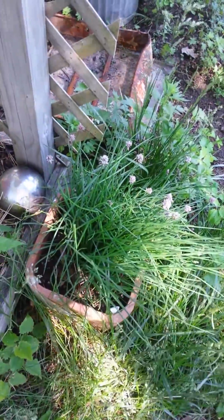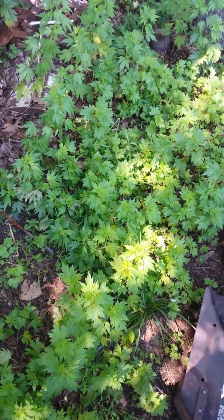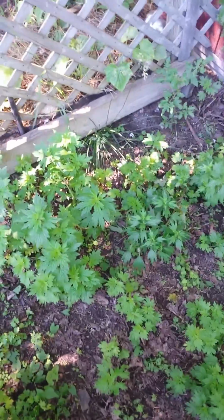Wind up really sick. Here's my little chive basket. Those took off really well. They're already flowering and seeding, and hopefully turn all that back into chives. That'd be nice. Over here we grow a lot of nettle.